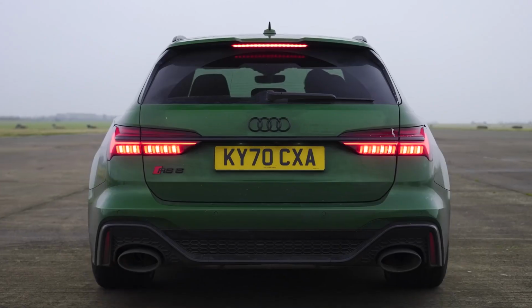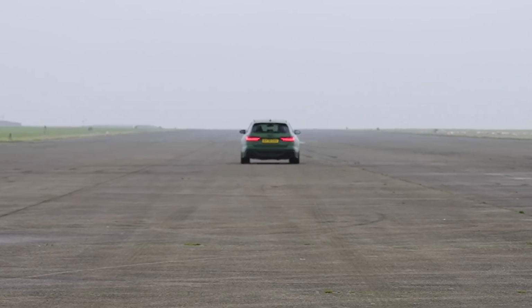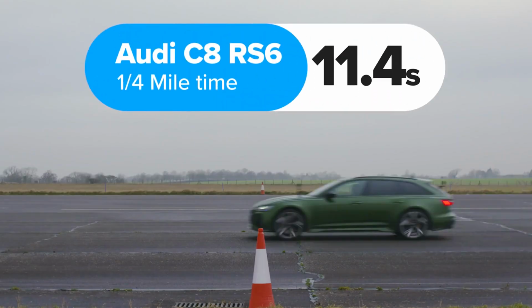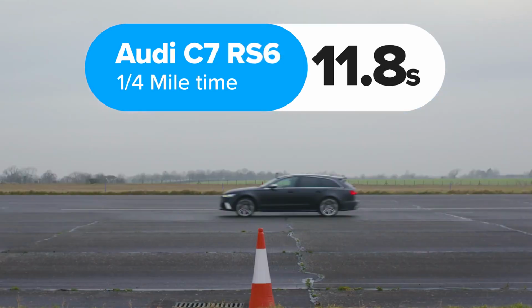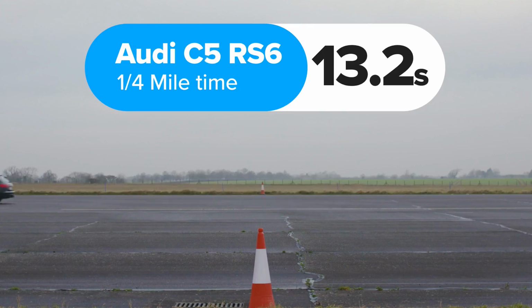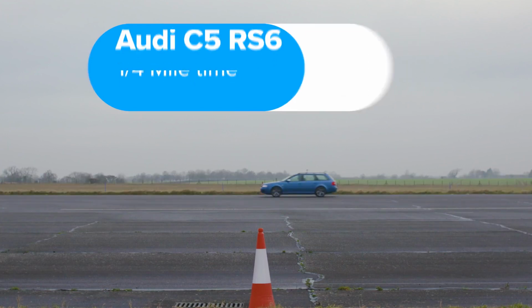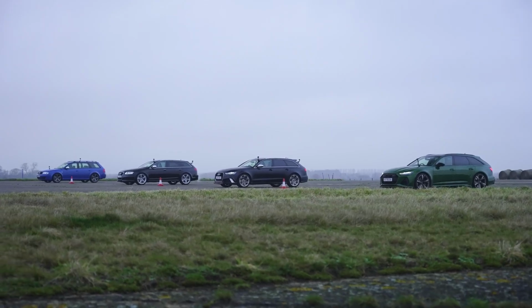Well, when the C8 RS6 launched on a dry section of track, it came first. Twice. It did the stunning quarter mile in 11.4 seconds. Meanwhile, the C7 took 11.8 seconds, the C6 took 12.5 seconds, and the C5 took 13.2 seconds to do the quarter mile. And I guess that's what you call progress.